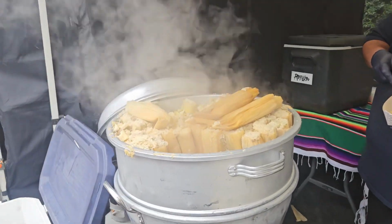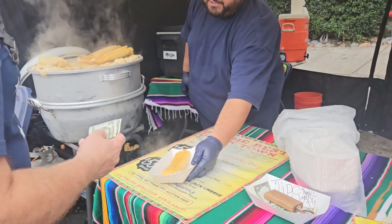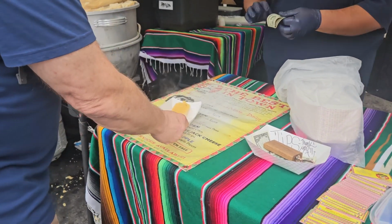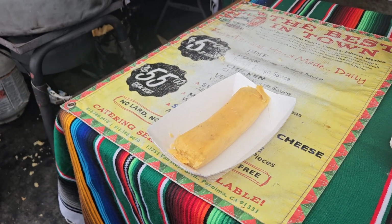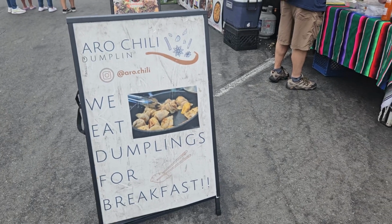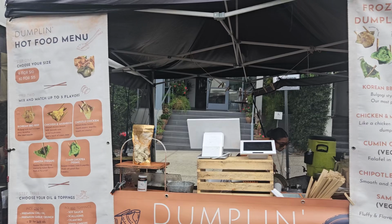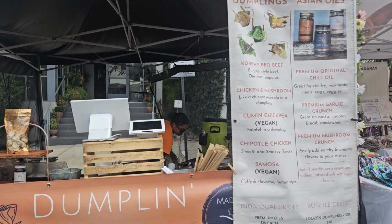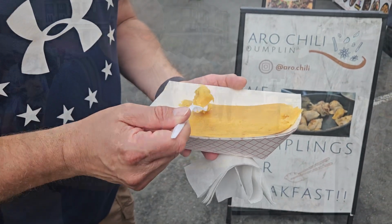Ooh, look at that. There you go. $5. Thank you. That looks delicious. What kind did you get? Pineapple. Mm. And next door, this looks good to me. Dumplings. Might have to get a dumpling for breakfast. That is a really big tamale. Oh, is it?